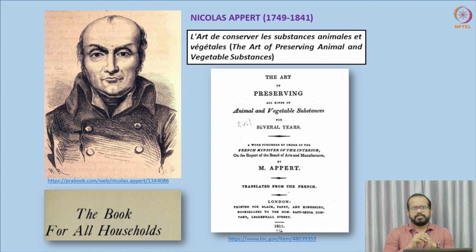And you can see that this is the actual container that was used by Nicholas Appert while doing his process. He used a wide mouth glass jar for his process, and normally he used a normal cork for closing the container. Significance of his work: if you read the book, you will understand that he already knew many of the basic principles that we practice regarding canning technology, but he didn't know the mechanism behind those processes, but all the concepts or basic principles he understood.